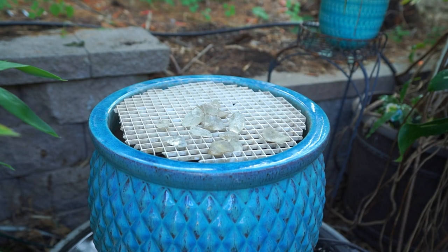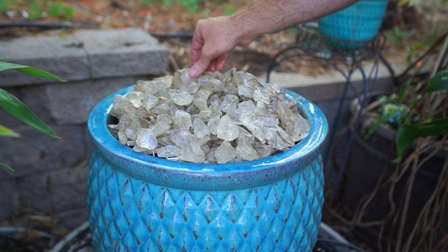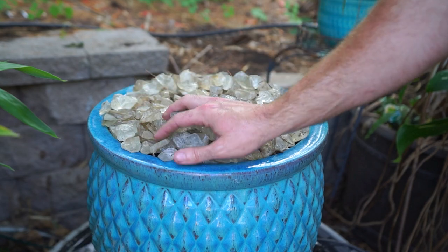I'm not going to waste battery. Be right back. I lost patience doing it one by one, so I went in and just dumped it. The pine needles, they'll wash out. They'll flush away. It's fine. Gently spread those around. Some of them will fall.